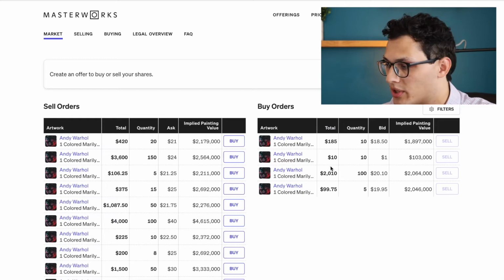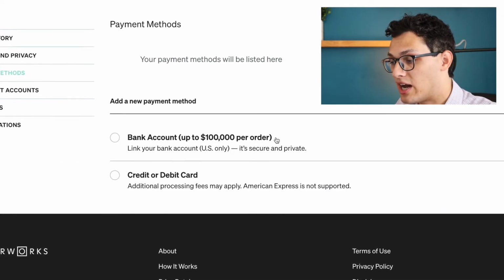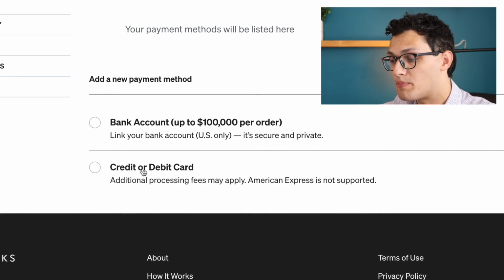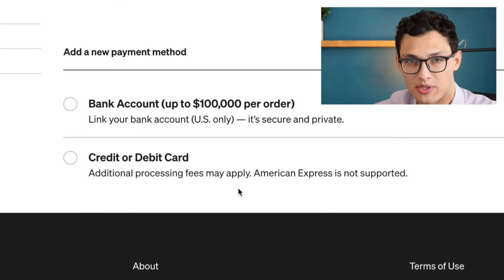Now, something I should note here, if we jump over to the settings real quick, you can pay for your investments by linking a bank account, which will let you transfer up to $100,000 per order. Or you can also pay by using a credit card, though you are going to have to pay the processing fee of 3 to 4% to do so.